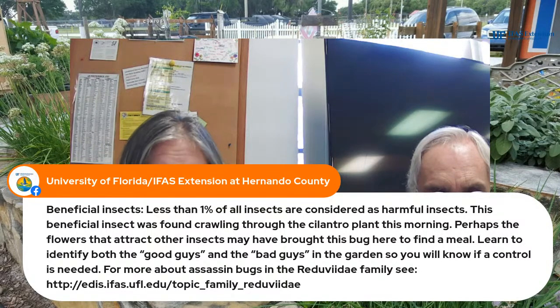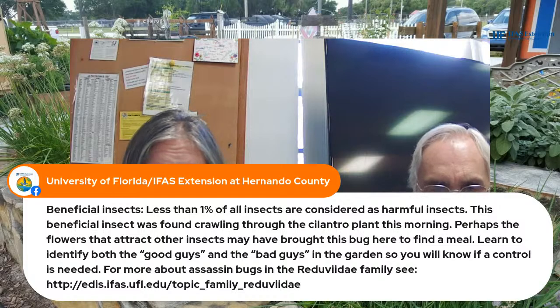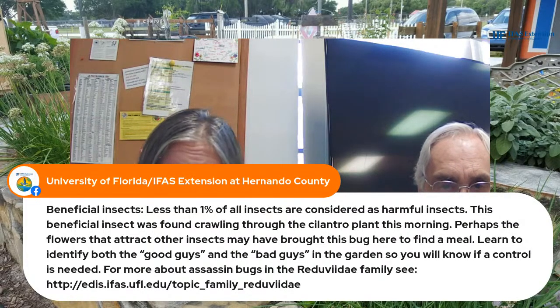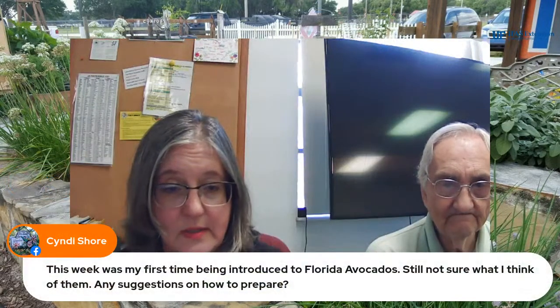And down here is a link in the family Reduviidae, the assassin bugs. This is just reminding you it is a beneficial insect, and only 1% of insects are considered pests to humans.